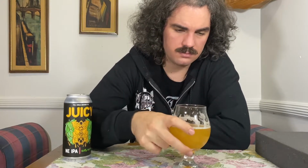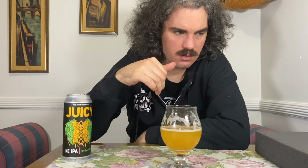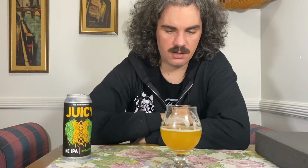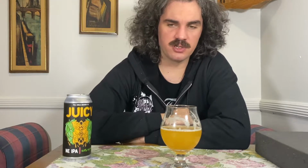I just got a little bit of the coconut. I didn't get any coconut that time. It's weird, because it's not like a super coconut. It's more like a coconut water coconut.